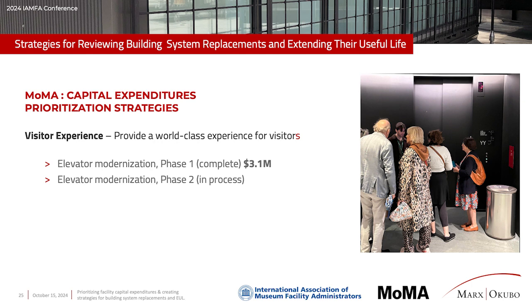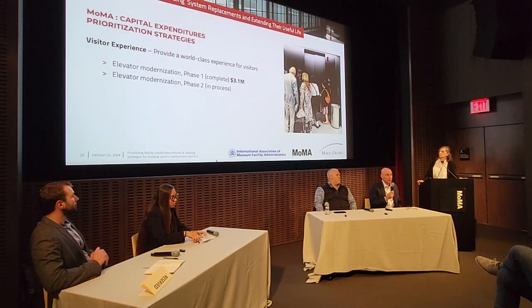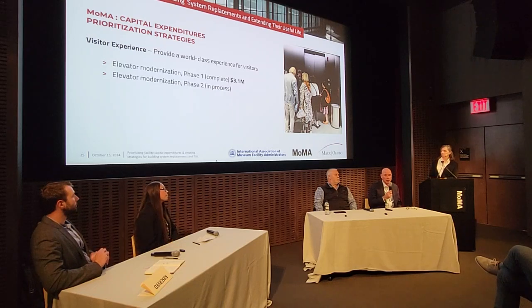And then vertical transportation, we mentioned its importance. Elevators have about a 20-year life, and MoMA's elevators were at that 20-year point. We prioritized these elevators to modernize all of the front-facing, public-facing elevators, which is about 7 of them. Those were all done in about an 8-month or 9-month period, or maybe a 1-year period, circa 2019.